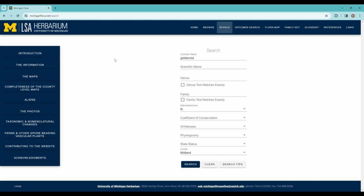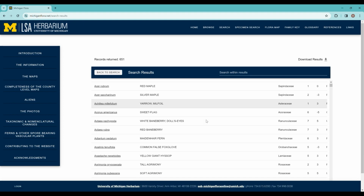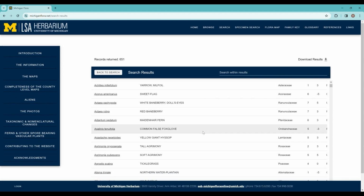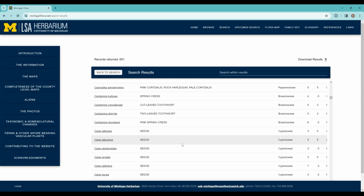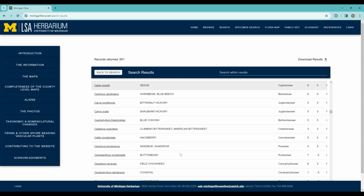You can also, if I get rid of the search for goldenrod here, and I just have native plants checked for Midland County and hit search, I can get a whole list, and you can download the results, I think export them into Excel, and have a whole list of plants native to, for example, Midland County, Michigan. That can be a little overwhelming, going with a whole all-inclusive native plant list, but it's another approach you can take to pick out some good native plants for our wild birds.